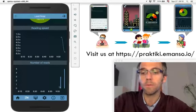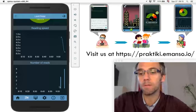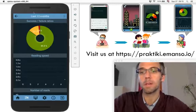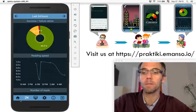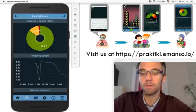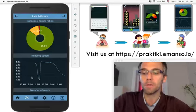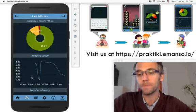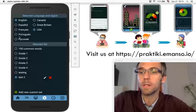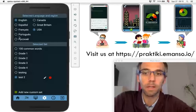This is the volume of words that have been read within the last hour. I have practiced twice. Once I read 3 words, and the next time I read 5 words in the next minute. Then you have statistics for the last hour, last 24 hours, last 7 days, months, and year. Of course, I installed the app yesterday on the emulator, so I don't have much, just the few points here when I have tried it. And we also support 5 languages for the start: English, Spanish, French, Portuguese, and Russian.